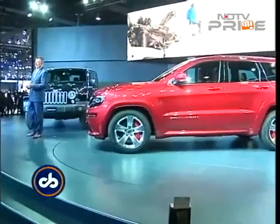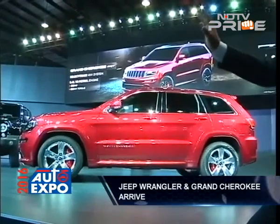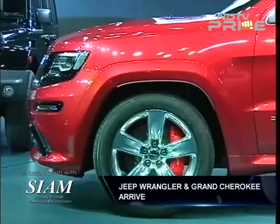Sure. It's always nice when the Auto Expo has a new brand entry. We had a few of those last time around, and this time it is the turn of the Jeep brand, one we've been waiting for several years now. Finally, Fiat Chrysler Automobiles bringing in its Jeep brand. There will be two vehicles launched in the coming months. That's the Wrangler and the Grand Cherokee, both flagship products for Jeep worldwide.